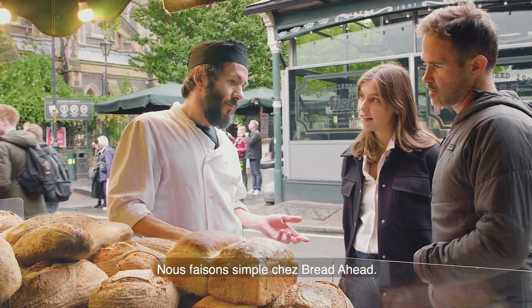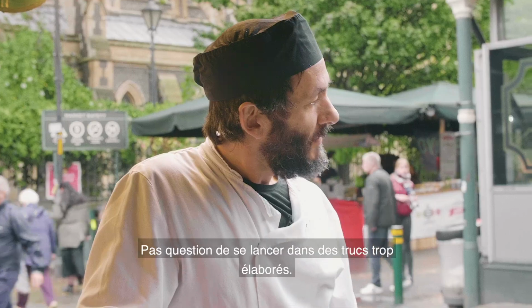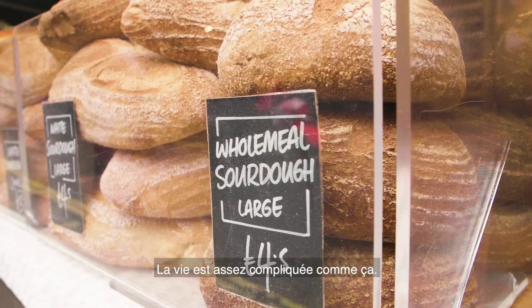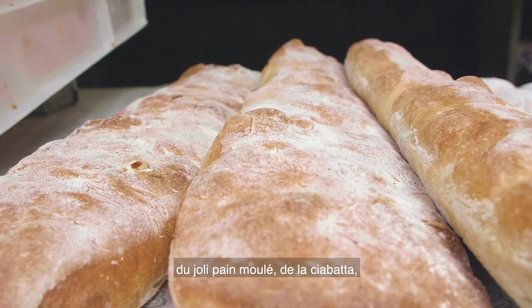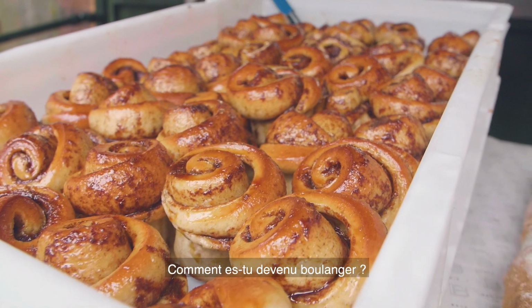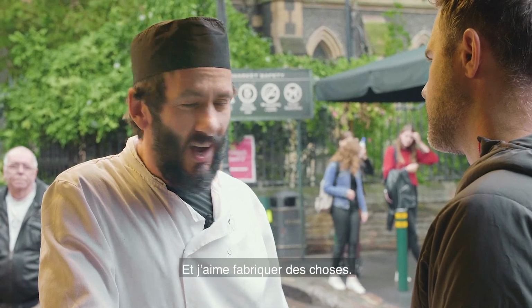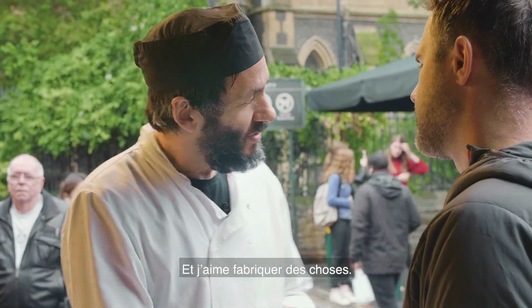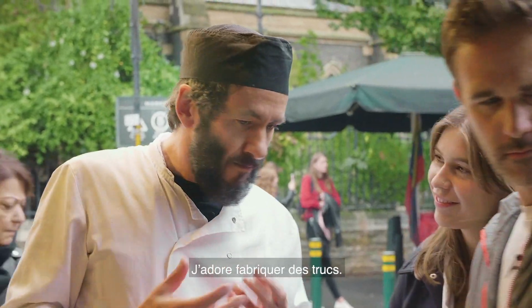Yeah, I mean, we keep it simple at Bread Ahead. We don't try and overcomplicate things. Yeah. Life is complicated enough and all that. That is true. Good wholemeal sourdough, good white sourdough, a nice tin, a chia batter, and a load of sweet stuff. How did you end up a baker yourself? Just like bread, really. I like it, and I like making stuff. That's the thing. Bread is very physical. It's really tactile. And I really like making things.